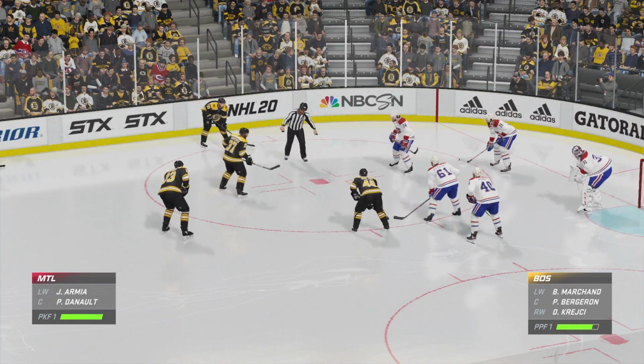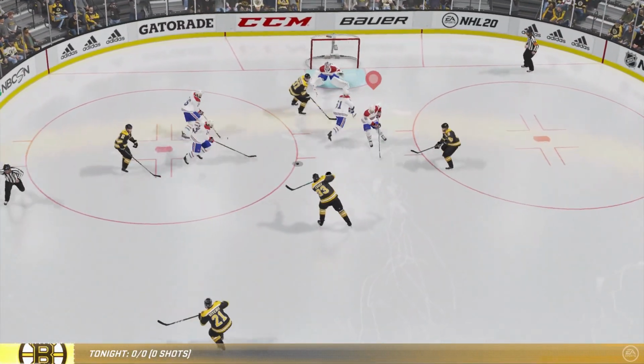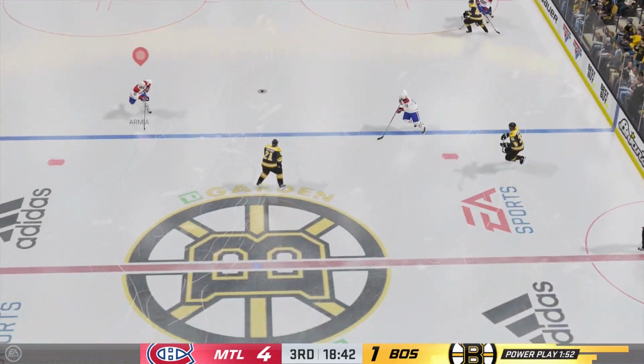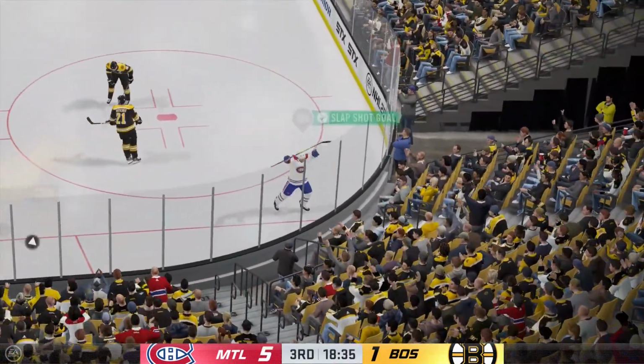Boston sending their power play unit out for the first time tonight. And so they'll get their first power play of the evening. At the very least, you want to make sure you get pucks to the net, win some puck battles so you retrieve the puck. You just do not want on your first power play to have a poor one, because that can leak into... Scores!